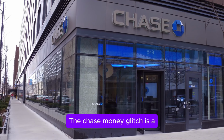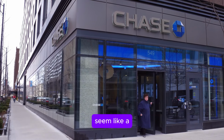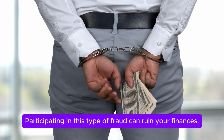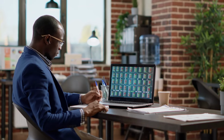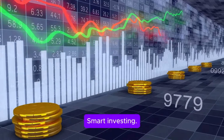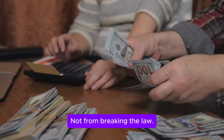The Chase Money glitch is a perfect example of how a viral trend can make a serious legal situation seem like a joke. But in reality, participating in this type of fraud can ruin your finances, your future, and even your freedom. Always think twice before attempting anything like this. And remember that legitimate wealth comes from hard work, smart investing, and responsible financial practices, not from breaking the law.